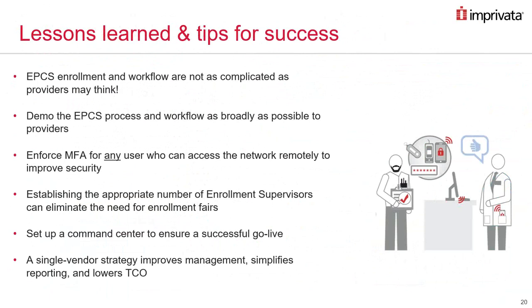We eliminated the need to have enrollment fairs by just having a ubiquitous supply of enrollment supervisors. Having a command center is a really good idea for any significant project, and kind of proud to say that on this one, although we had a command center, it wasn't too busy. We didn't have a whole lot of issues. Isn't that right, Colin? I agree.